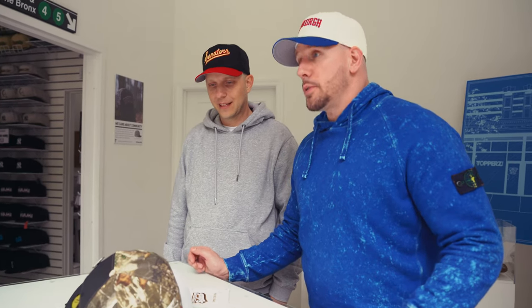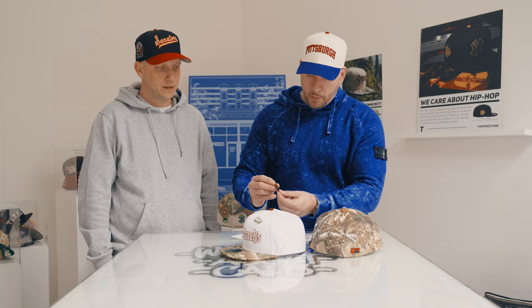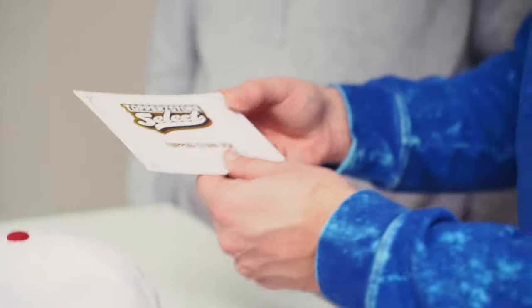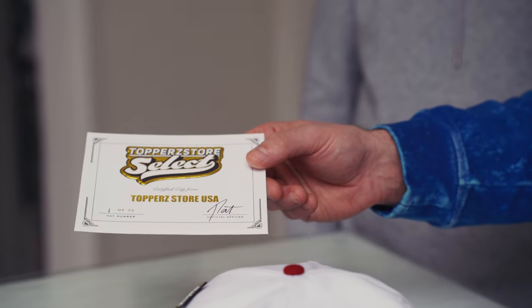So one of the things we wanted to do with Topper Store USA was create a line of hats that were gonna be a little bit more limited. So we came up with the idea of creating a stream of hats that were only gonna be numbered to 72. Some of the cool things that we did here is, if you take a look at the pin, every pin is numbered. So this one happens to be number 11 of 72. And then every hat is gonna come with a card that corresponds with the pin and the hat.